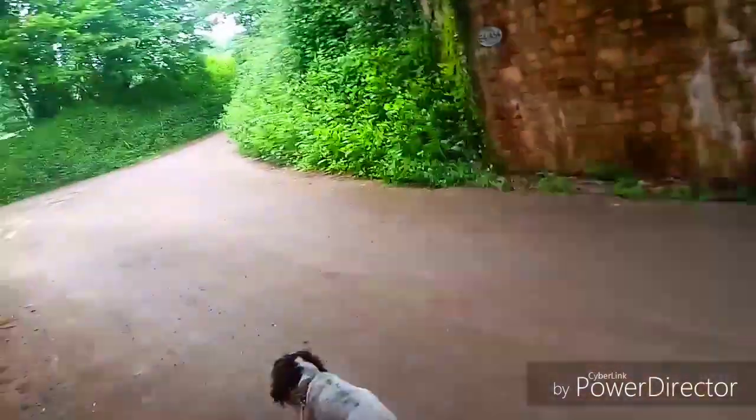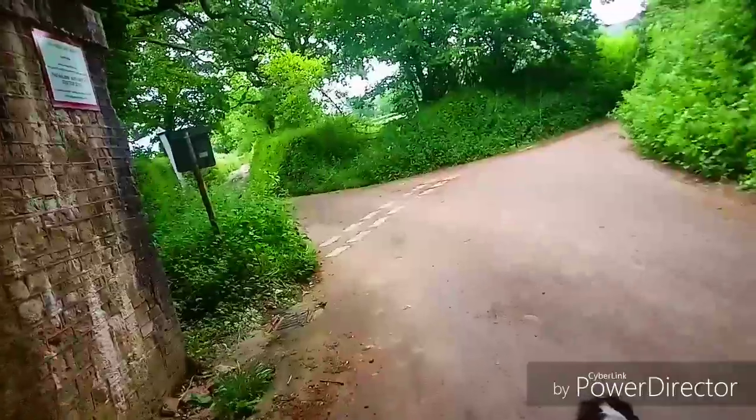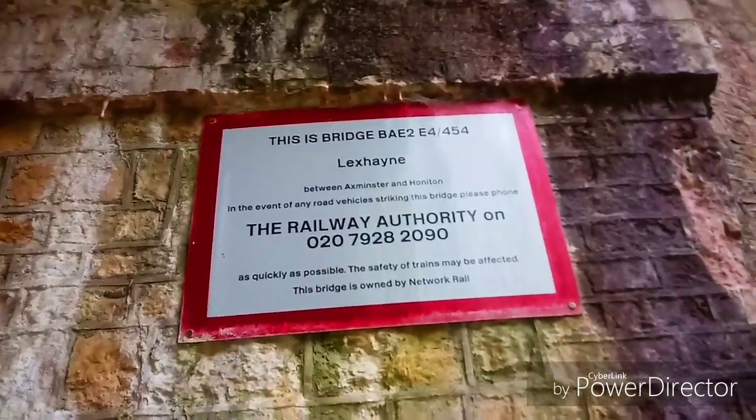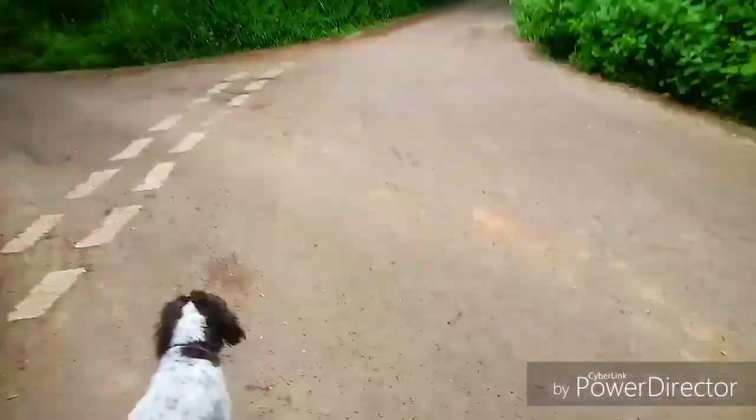Obviously you can see the minerals leaking out of the rock and stuff, like all the limestone. This chunk has been growing here for quite a while. I want to get a sample of it one day because I've got a microscope that I want to test out. Here we go, here's a clearer version of that sign. There we go. Right, now where were we?